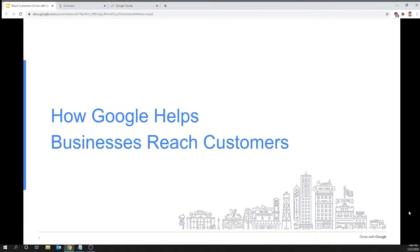Let's start talking about how Google helps businesses reach their current and future customers. Think about the sheer volume of searches online. There are lots of searches, in the billions, on Google every single day. Each search is an opportunity for a business to connect to people who are looking for information. The data shows that a lot of people are searching for information about local businesses like hours of operation and driving instructions. First, we'll take a look at a short video as we dive deeper into how Google helps businesses reach its customers.